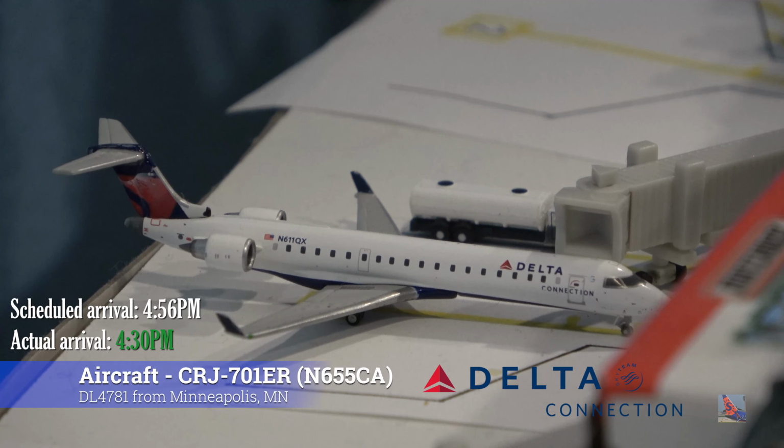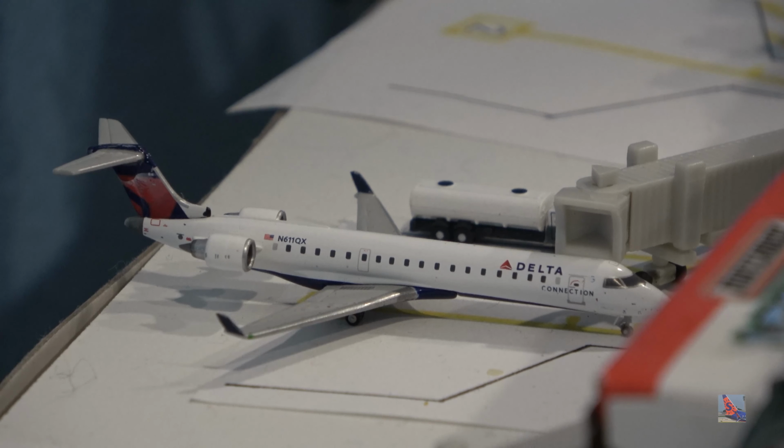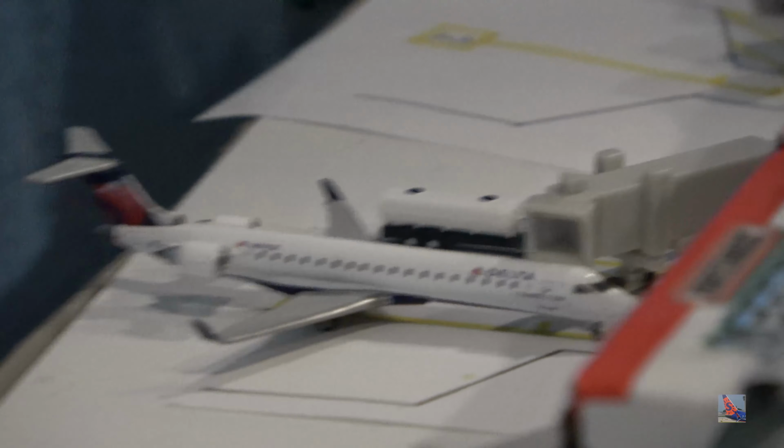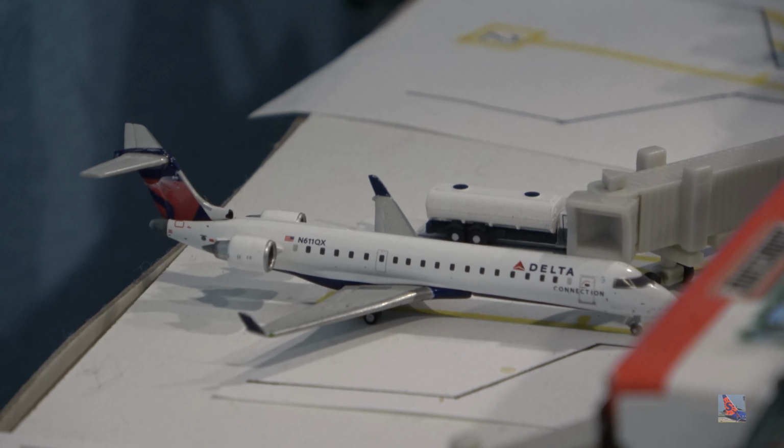Yet another early arrival is this Delta Connection CRJ 700 that arrived in from Minneapolis. He arrived about 20 or so minutes ahead of schedule today, and he's going to be heading back out there in about an hour's time. He's got a fuel truck right next to him getting fueled up. Probably doesn't need that much fuel. This is kind of a short flight, but these regional jets don't carry that much fuel anyway, so he'll probably need a good old full tank so that he can head back that way in about an hour.